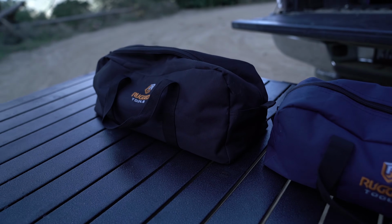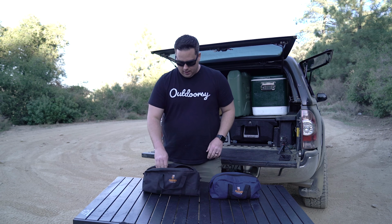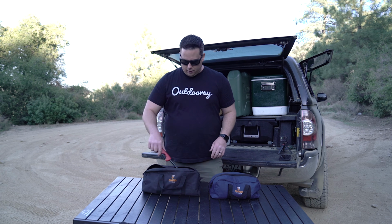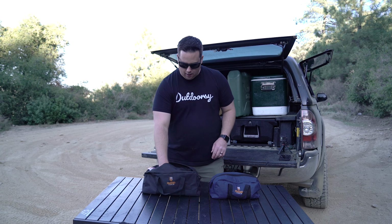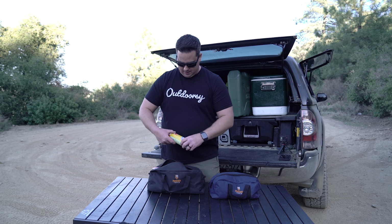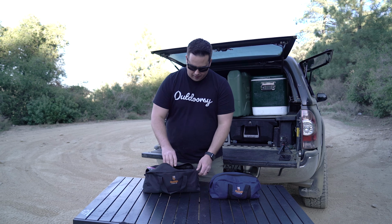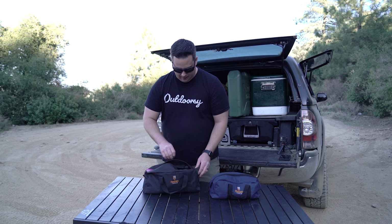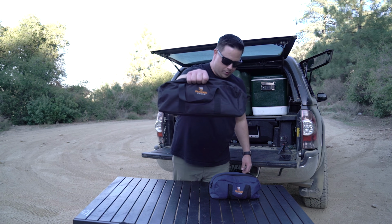You always end up with all that miscellaneous camping stuff that you need, whether it be a lighter, spices, cooking spray, all that kind of stuff. So I have that all in this little zippable canvas bag, and this is made by Rugged Tools.